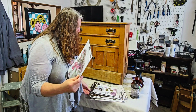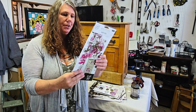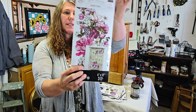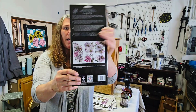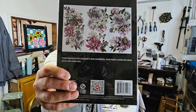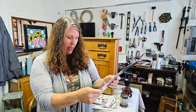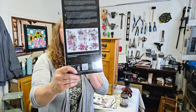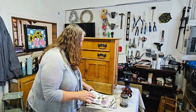So this one is one that I've used in the past, but I haven't had it in stock ever in my shop. It's called Dreamy Florals. It's just a really pretty, it's got purples and pinks and just really feminine colors. This is what it looks like when you get it. It's 3 sheets, and each sheet is 6 by 12 inches. So just a really pretty transfer set.